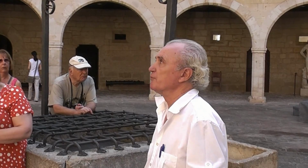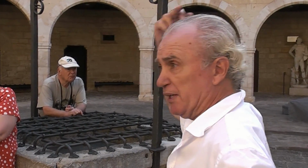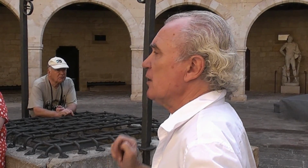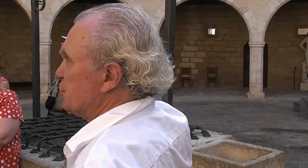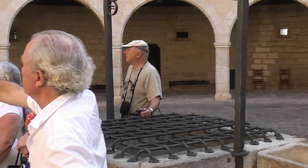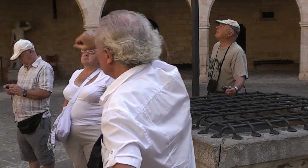This is what we are going to see now. The building itself. As you can see, this is the patio, as I said to you, completely round. It is the only round castle that we keep in Spain. And all the castle is built with sandstone, excepting the pillars and the arches of the ground floor, and the pillars, not the arches, of the top floor. The rest is all built in sandstone.